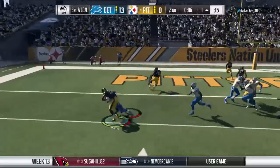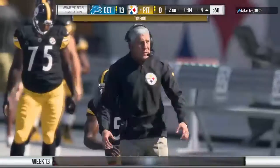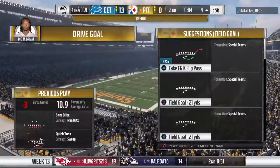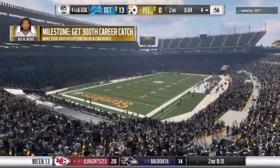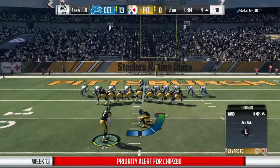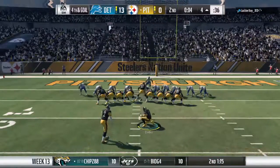The toss play to Mixon. That is not going to be any help as they dump him behind the line of scrimmage. And with just 4 seconds left in this first half, a timeout call. So with 4 seconds to go in the half, here's the field goal unit onto the field.